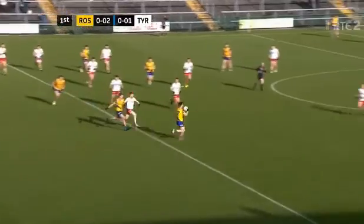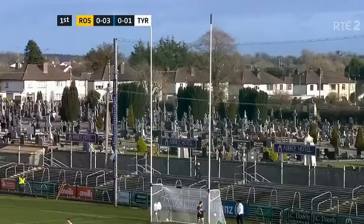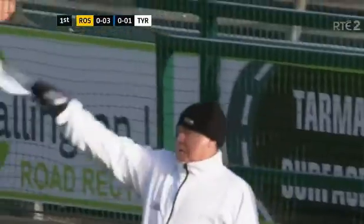So they're switching the ball across. Here's Niall Daly. Daly can score, does score, and you know what? They're always really impressive points from Niall Daly. That's an absolute beauty. 3-1.